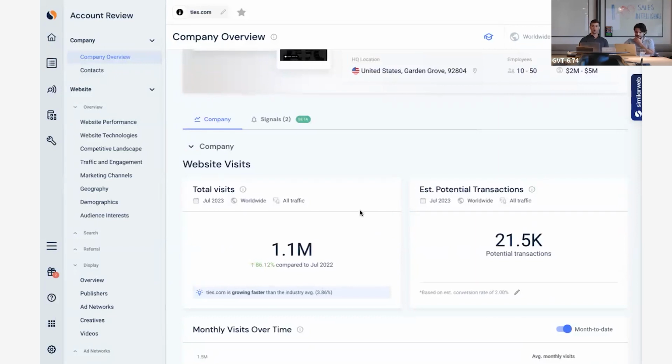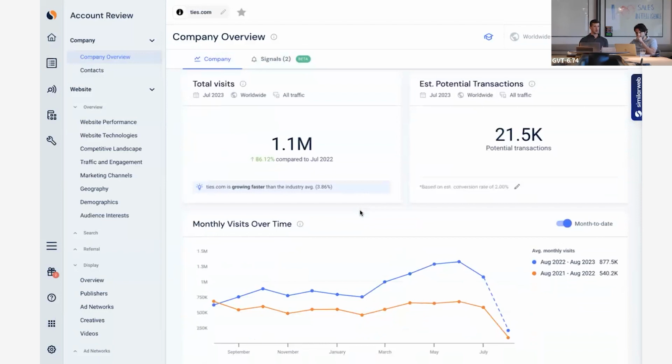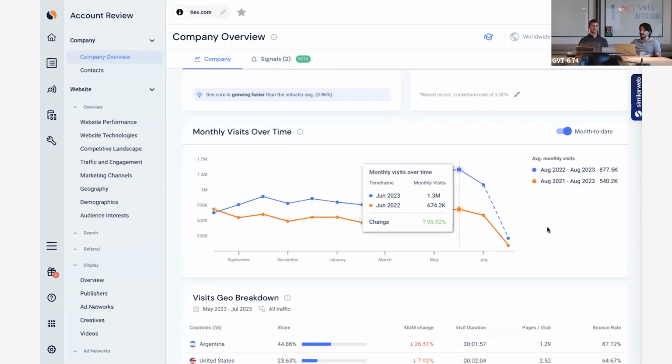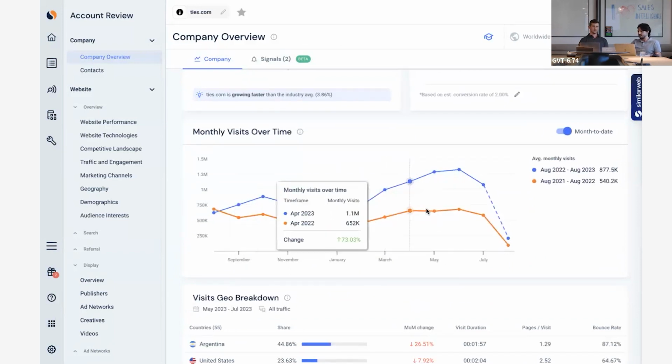So as a payment company, you want to be able to understand approximately how many transactions are happening on this website. Exactly. Now, if I scroll a bit down, I also have the monthly visits over time. So I can compare the last 2 years and see how well they're doing year over year. Here I can see that they're going very well.